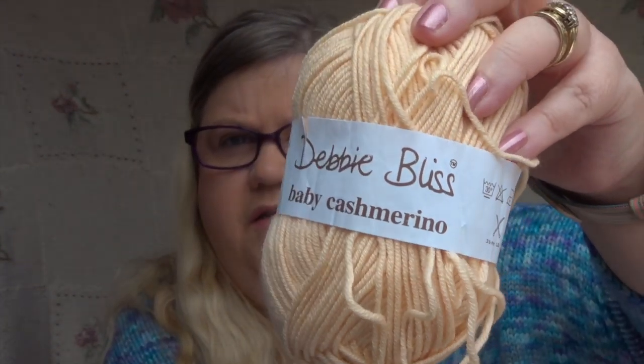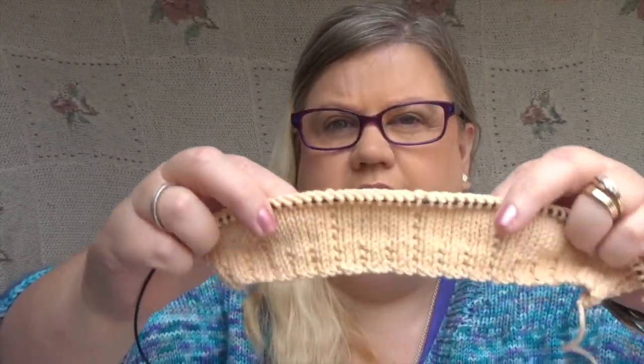It's so pretty. So that's what I'm doing at the moment. So I'm doing that tank top as well. So she'll have a few little bits and pieces, and then eventually I want to do a blanket. But this book is gorgeous. There's so many lovely patterns in here for babies.